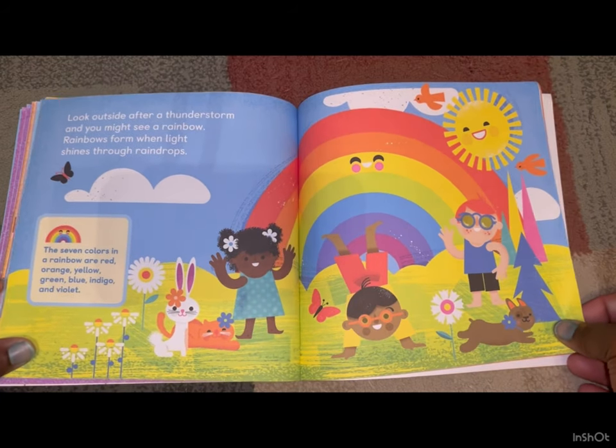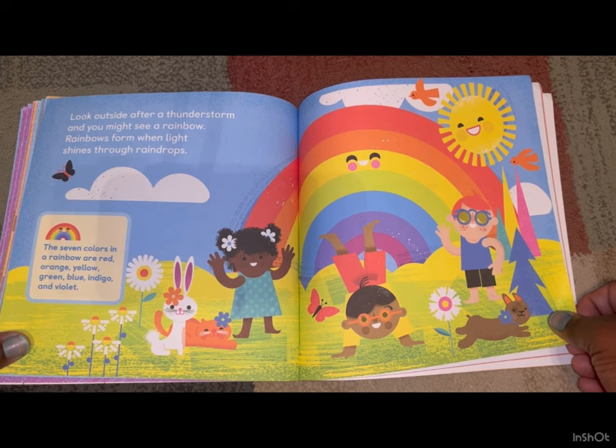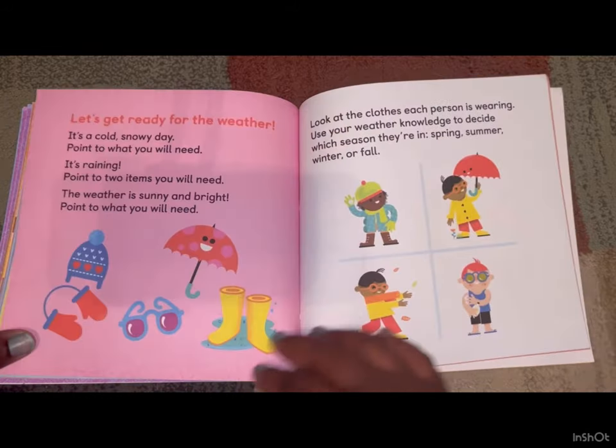Look outside after a thunderstorm and you might see a rainbow. Rainbows form when light shines through raindrops. The 7 colors in a rainbow are red, orange, yellow, green, blue, indigo, and violet.